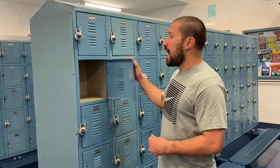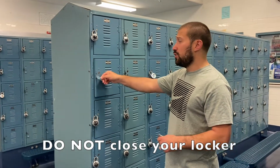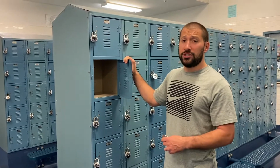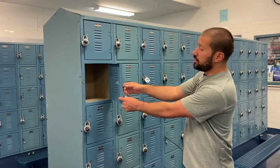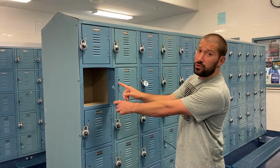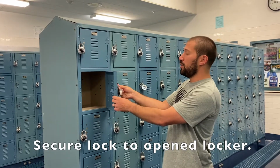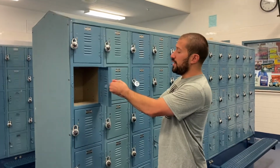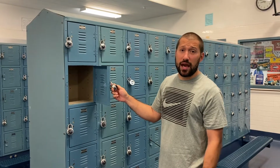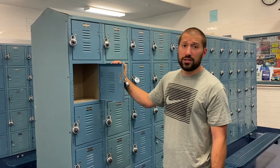Then you are not going to close your locker. Do not close your locker. You're going to leave your locker door open just like this. You're going to make sure that this locks down just like this, so there's a spot for you to put your lock on. You're going to take your lock, put it through the hole, close it, and leave it just like that. That way your locker stays open, that way we know that your stuff was cleared out, and that way we know that we can now clean these locker rooms.